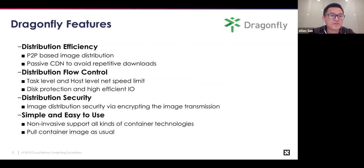And here are the features of Dragonfly. The most important features of Dragonfly can be summarized in 3 keywords. The first one is efficiency. We provide P2P-based image distribution. The P2P features can improve efficiency at large scales.